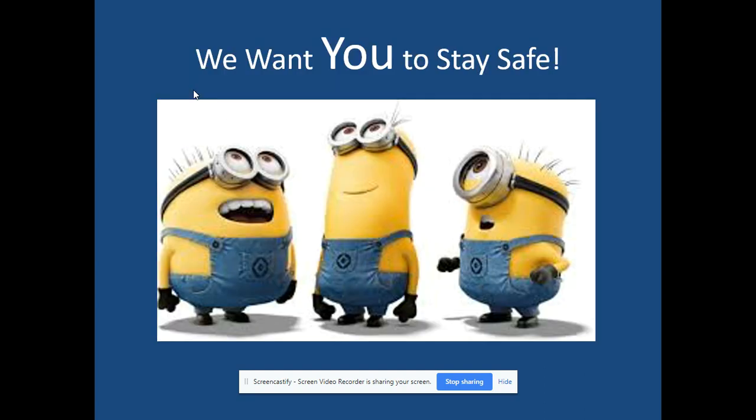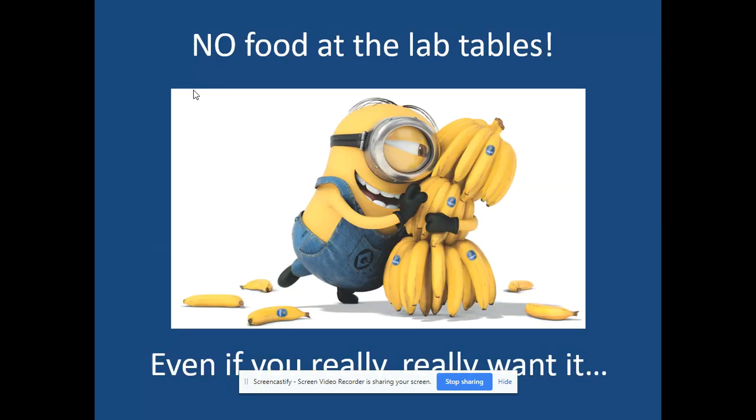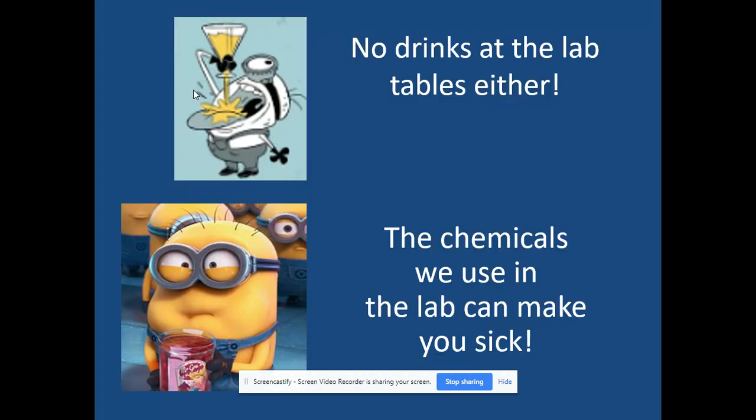So first of all, we want you to feel safe and everybody you're working with. So we need to make sure we follow all the lab safety rules. There is no food at our lab safety tables, even if you're really hungry. Sorry, but we're gonna have to wait. There's no drinks at the table either. We need to be really careful because some of the chemicals we use can make us sick. And if you're touching your hands and then drinking or touching your face, we have the potential to get burns and harm ourselves. So we don't want to do that.